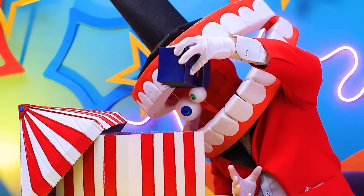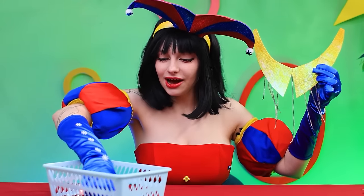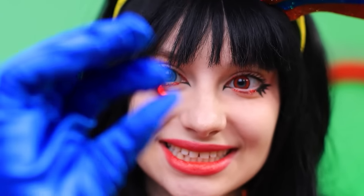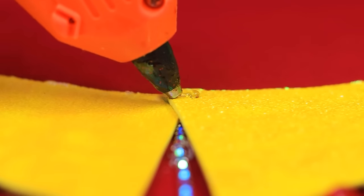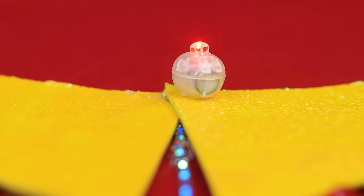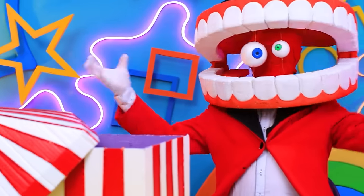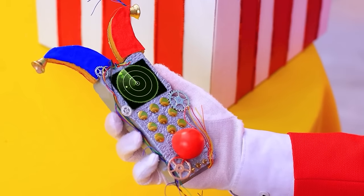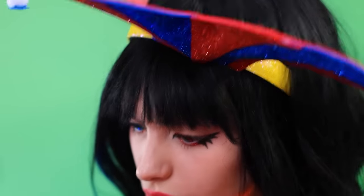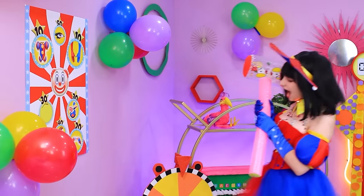Take the gift! Wow, so beautiful! I love it! Let's decorate our collar! Glue it with hot glue! Lovely! Ha ha ha ha! Now you're in my power! So beautiful! What a cool hammer! It's time to knock out the last task!